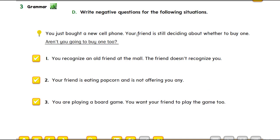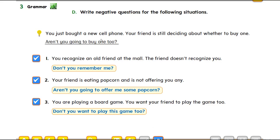اكتب أسئلة منفية للمواقف التالية. Answers. You just bought a new cell phone. Your friend is still deciding about whether to buy one. Aren't you going to buy one too؟ لنتأكد من معلومة. فنأتي بالنفي. إذن هذه أسئلة منفية للتأكد من المعلومة.